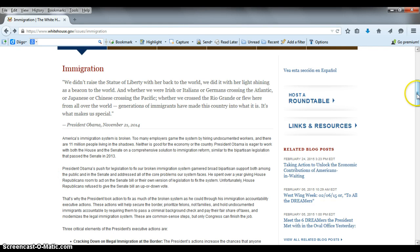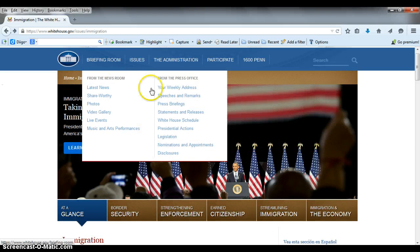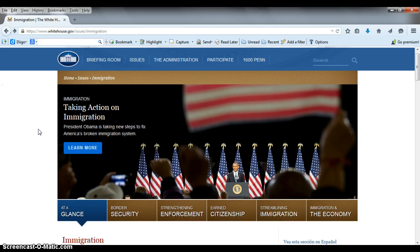Our next question, is this a primary or secondary source? The answer is both. While most of the site is a secondary source because it is explaining or reporting on things that have already happened, some of the material, such as the audio transcripts of speeches and remarks, would be considered primary sources. So why was this site written and for whom? This site was written to inform the general public and to convince the general public to support the executive branch.